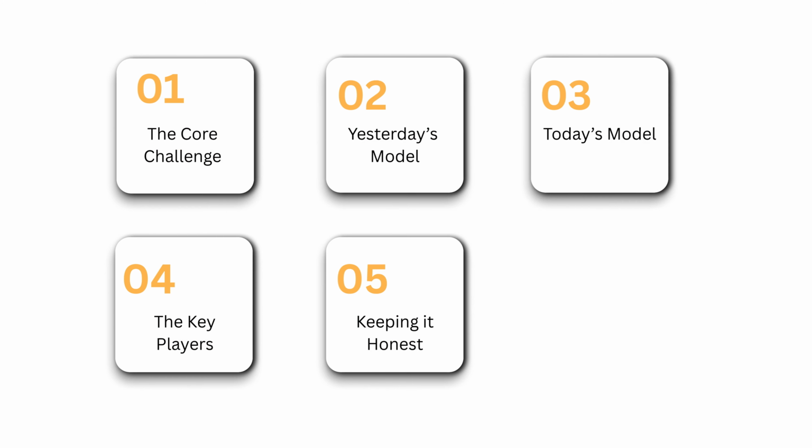All right, so here's our roadmap for this explainer. First, we're going to dig into that core challenge. Then, we'll look at how the old monopoly model worked and how it compares to today's competitive marketplace. After that, we'll meet the key players who are running the system. And finally, we'll see how the whole thing is kept fair and honest.